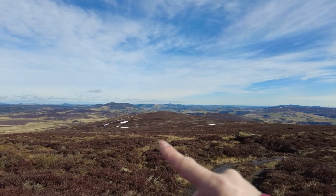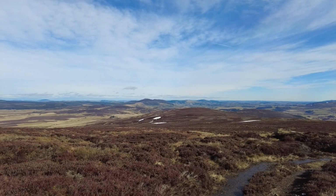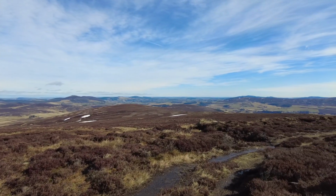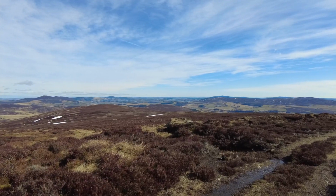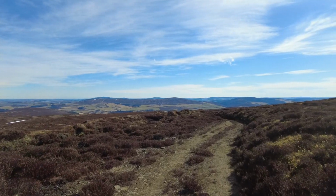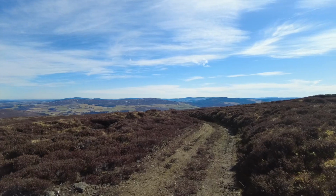Here we're going to be skirting around the back of this little lump here, which is 537 meters tall, and then we continue following the track round back to the road. So it's quite a nice, easy track to follow now. I think in future I'll probably make a habit of going this way instead.